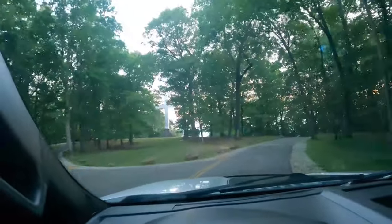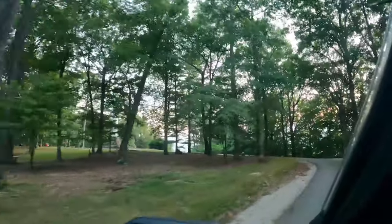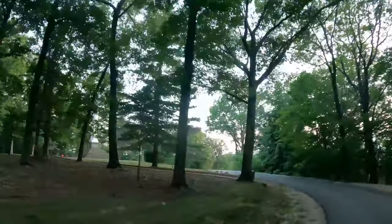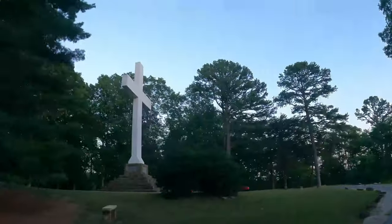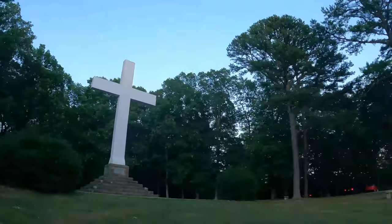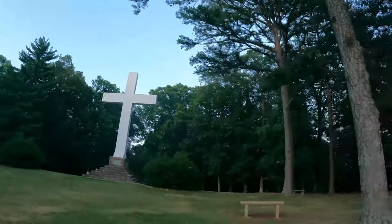All right, so this is supposed to be the best overlook in the Sewanee Monteagle area. It's amazing already. Look at that big old giant cross right there. Wow, that is amazing. Look at that. That's very cool. Let's get parked and just check this little area out.